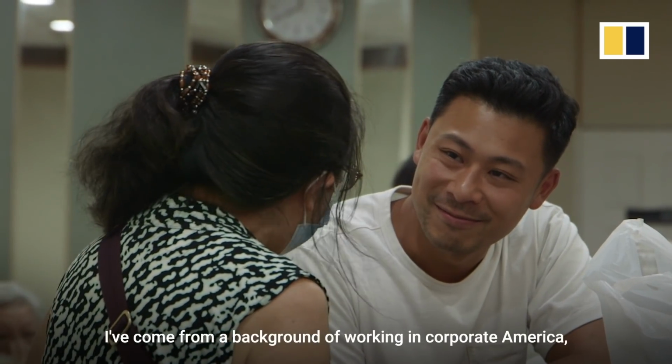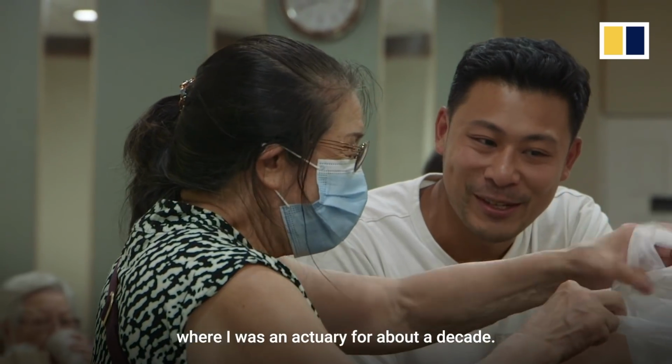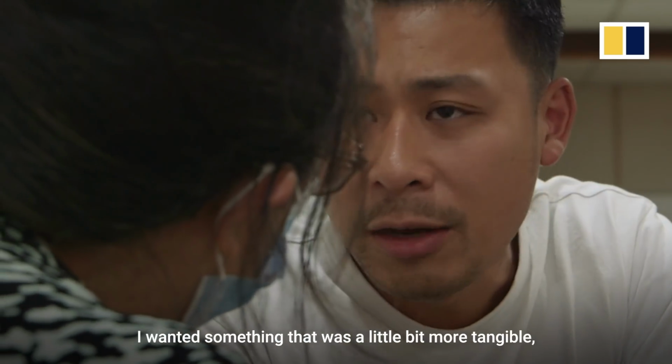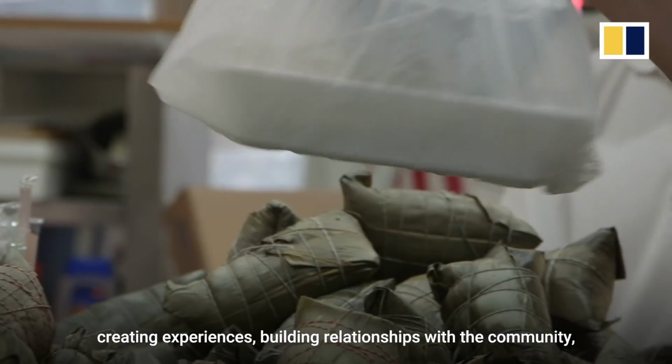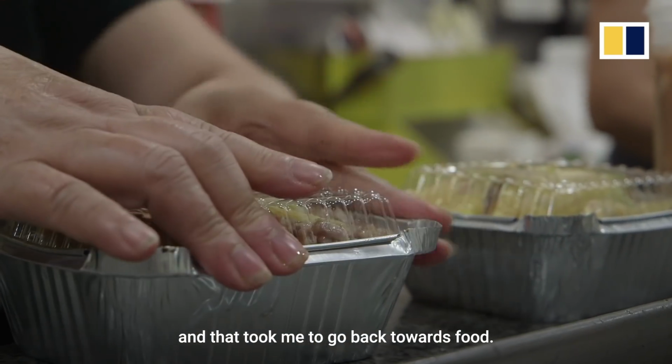I've come from a background of working in corporate America where I was an actuary for about a decade, but at some point in my career I didn't feel like that was enough. I wanted something that was a little bit more tangible, creating experiences, building relationships with the community. And that took me to go back towards food.